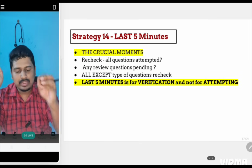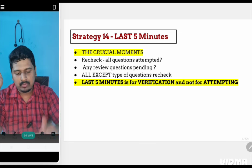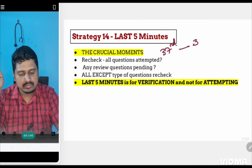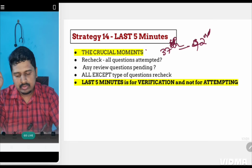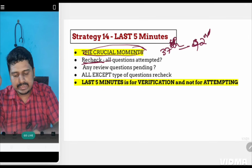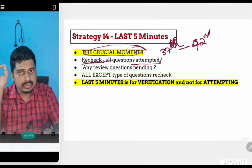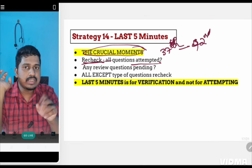So what is this final check? Last 5 minutes, from the 37th minute to the 42nd minute, what will you do? These are the crucial moments. You will be rechecking all the questions. First thing you will do is check whether you have attempted all questions or not. Are there any questions which are missing?